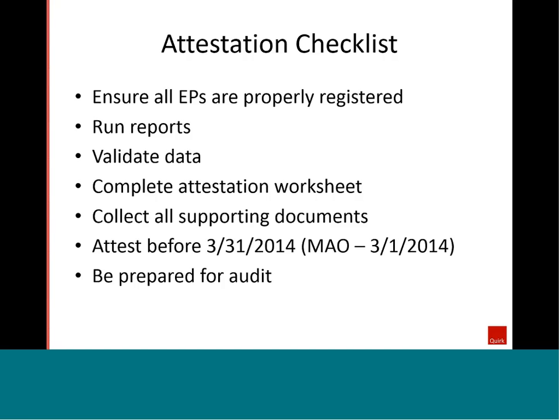So like I was mentioning, complete the attestation worksheet because it takes a lot of the guesswork out of doing the attestation, and you can move through the process much faster. Make sure that you have all your supporting documents. So one of the things that you're going to need to have is your EHR certificate number, and then if, for example, you need to talk about what clinical decision support rule you've turned on, make sure that you have all the screenshots and all the information available on hand.